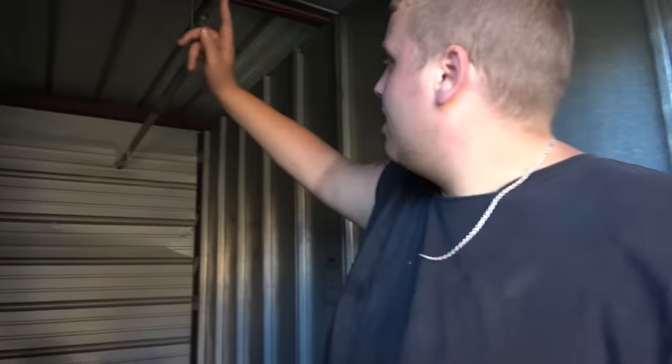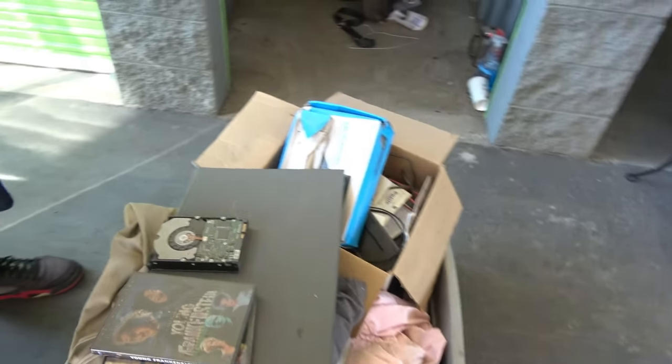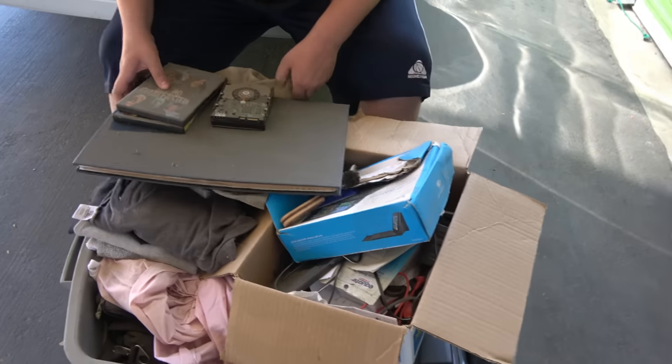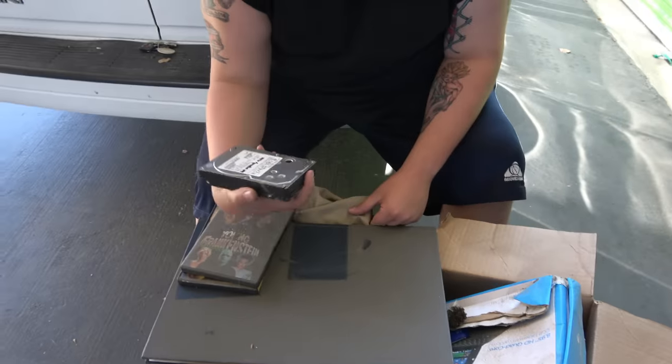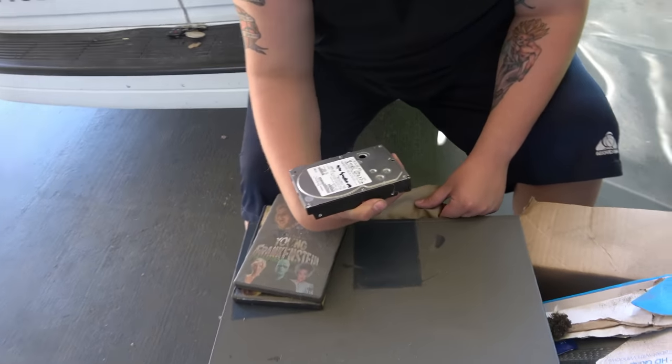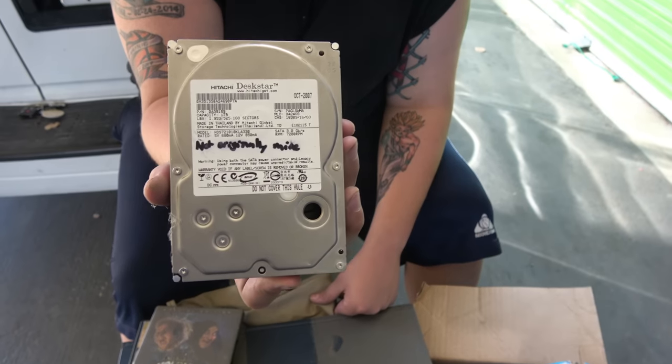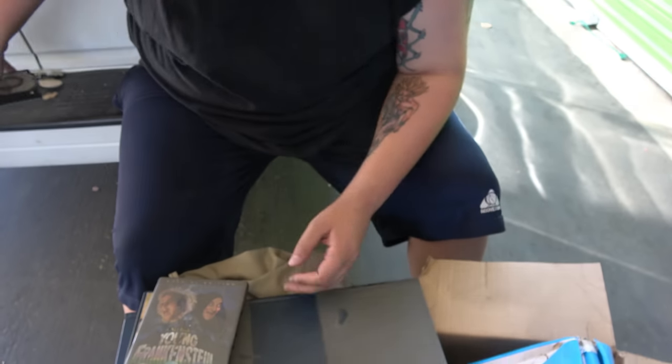So we cleared out all the clothes up here, a bunch of cheap junk, nothing expensive. So now let's pull this tower here, I guess. All right, let's see what kind of trash we got in here. We get a seat right here in the van. This is nice. So we got a hard drive right here, it looks like. What size? It doesn't say, it says not originally mine. You see that? That's suspicious.